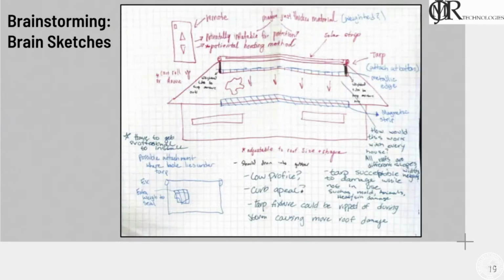This is another one. This was a completely different turn from what we ended up doing. This would be prior to a storm, you would have this installed, and then if something were to happen, you would have it there. You can unroll it, and it's protecting the hole in your roof.